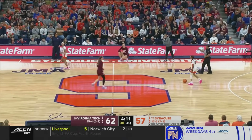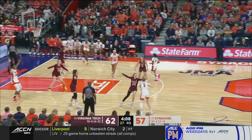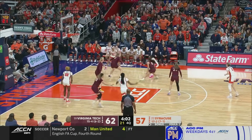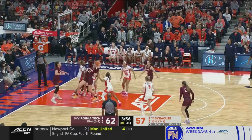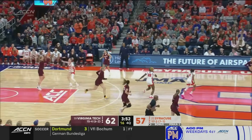Chance for Syracuse to make this a one-possession basketball game here. We said off camera we expected it to be a close game. Both these teams averaging 78 points per game. Not sure we'll reach that mark as Fair misses the jumper. Off-balance shot there.